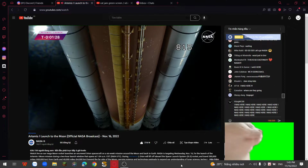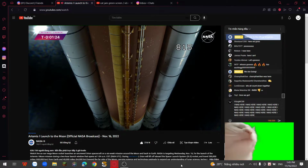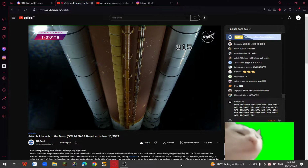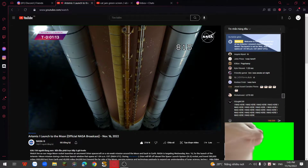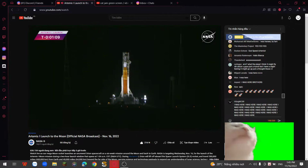GLS is go for core stage to internal power. The rocket's core stage, which houses the 3 flight computers, is now on battery power. So there is no more hold time available because there's no more margin on the batteries. So if we have a hold, we'd have to recycle back to T-minus 10 minutes and recharge those batteries.